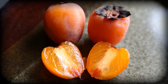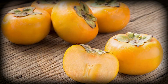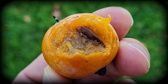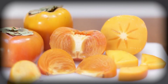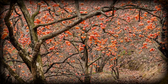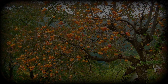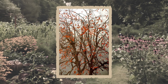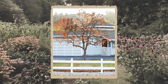The flesh is sweet and honey-like with a texture that's both creamy and slightly chewy. But timing is everything. Unripe persimmons are astringent enough to pucker your mouth, while perfectly ripe ones are pure sweetness. The trees are incredibly hardy and drought-tolerant once established, often living for over 100 years and reaching heights of 30 to 50 feet. They're also remarkably productive, with mature trees yielding hundreds of pounds of fruit annually.